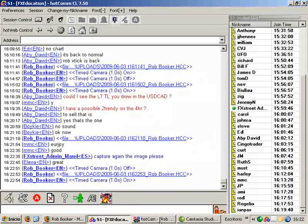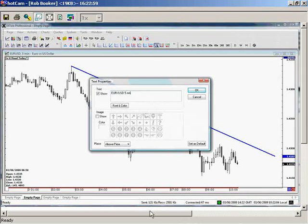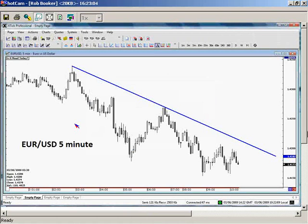Oh yeah, no problem. There you go. Euro dollar 5-minute. Now I did make it bigger, Maud, so if I need to make it smaller, just let me know. This is the euro dollar 5-minute chart. We're going to plan a super short-term set of trades here. Actually, we're going to plan a trade in either direction.